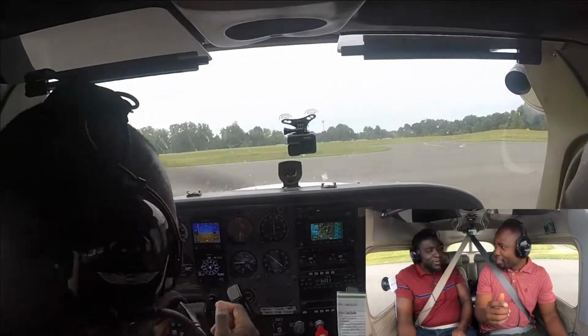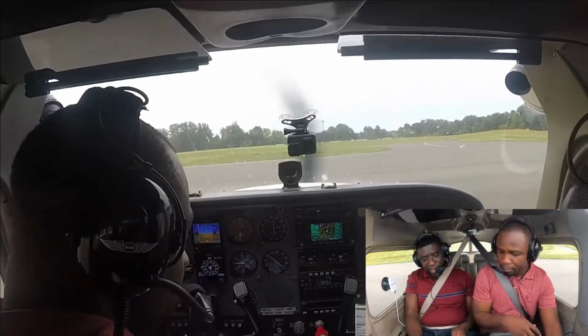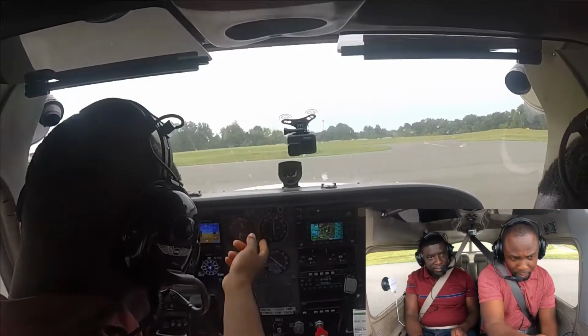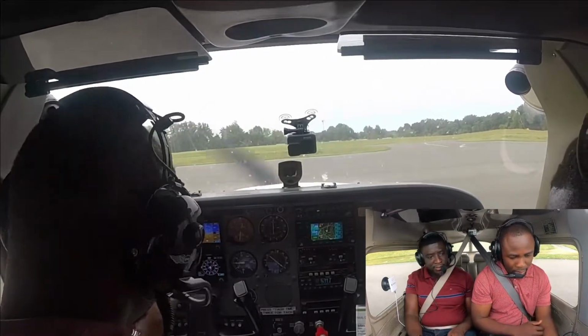All right, circuit breakers. Circuit breakers, still nothing is popped. Everything is still good. All right, ignition panel. Turn it on, make sure nothing stays on, like oil leaks or whatsoever. Okay, electric trim, autopilot. Not needed. We won't use an autopilot today.